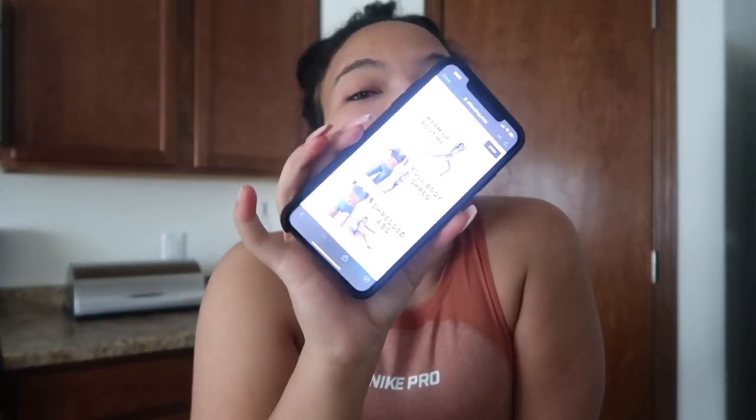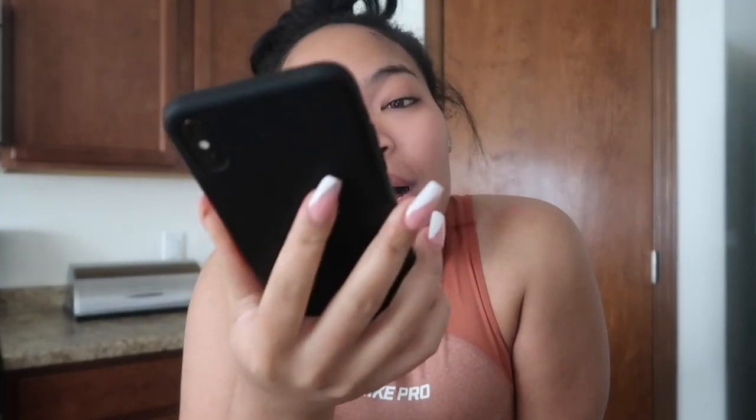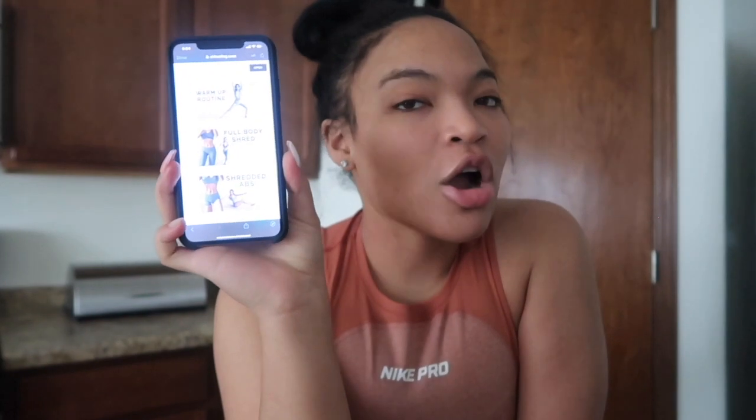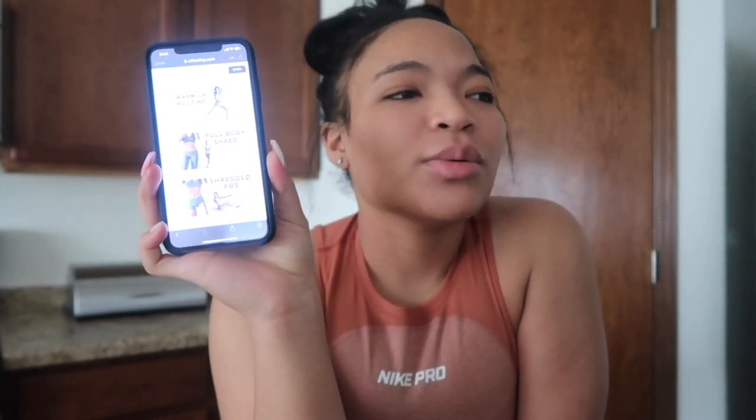I've been doing this for a good 3 weeks now. I don't know how she made this formula to make it work, or how she knew all these workouts will work to make you skinny and slim. But I do the Chloe Ting workouts. Some of y'all already caught on, but I do her workouts. They're bomb. I go by her schedule on her website.